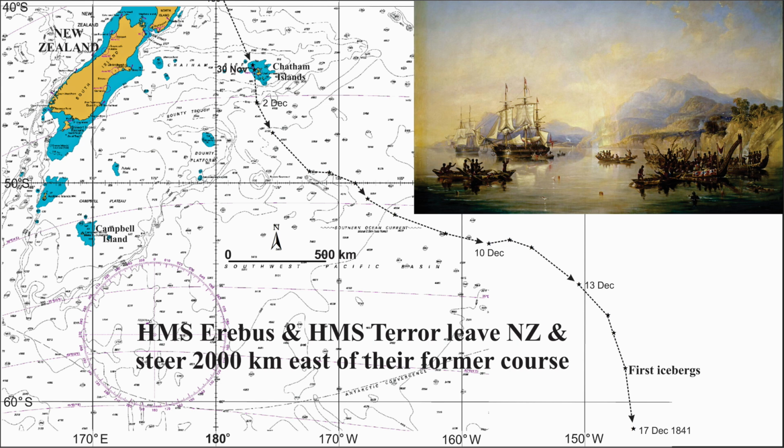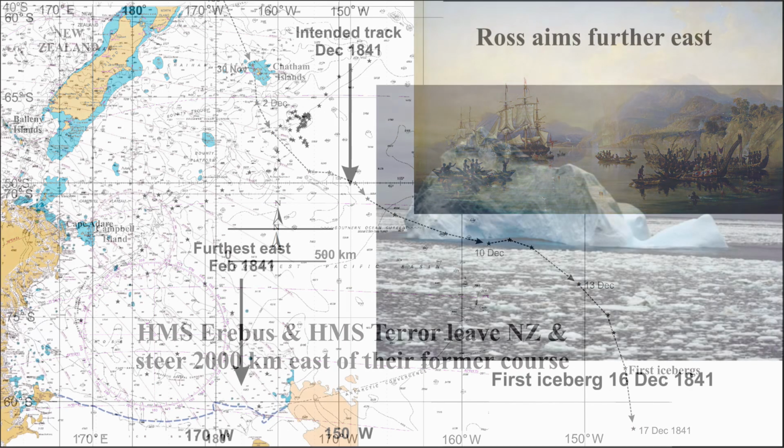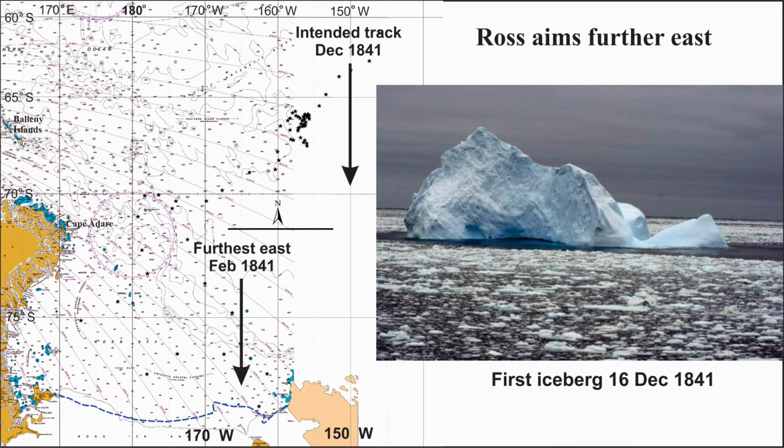Departing on the 23rd of November, Ross set course for the Chatham Islands to make more magnetic readings. Deeming it too risky to land when he got there, Ross turned south and headed once again for the Great Ice Barrier. Favoured by benign weather, the ships made good progress. The first icebergs were spotted at 5:30 a.m. on the 16th of December.